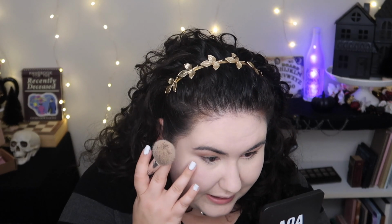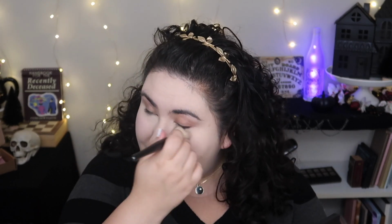Okay, so up close, that powder looks like it's set pretty decently. I do see, in the camera, it looks like there's more of a white cast. I haven't used a powder that's left a white cast in quite a bit, so I'm hoping once we do the rest of my makeup and do setting spray, that'll go away a little bit.